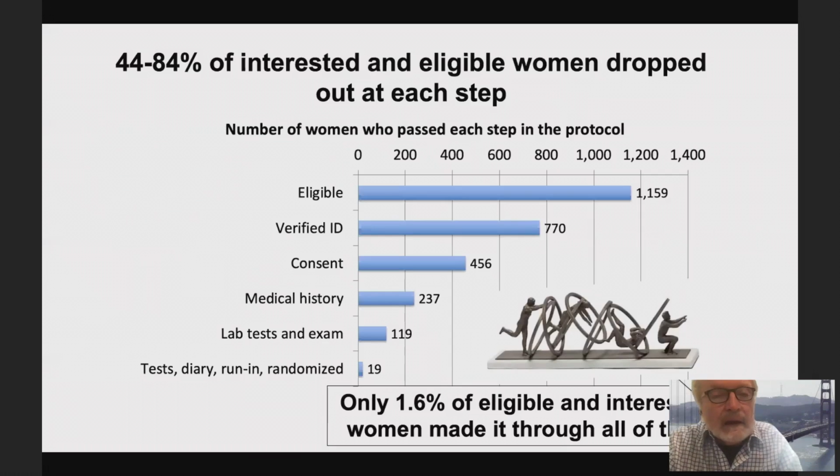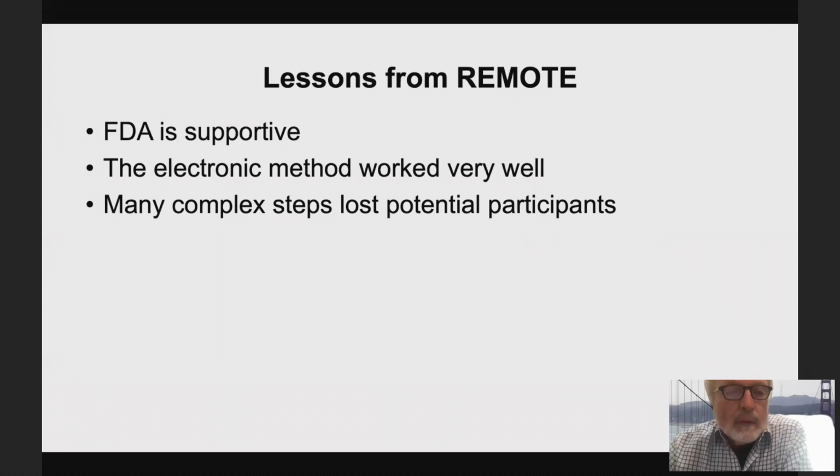Consequently, 40 to 80% of participants dropped out at each one of the various steps that are involved in this trial. And at the end, only about 1% of the women who were eligible and interested in the study at the beginning made it through everything in order to be randomized. So we learned from that trial that FDA is very supportive. The electronic methods and the way to do this at home works well, but complex steps, when you try to do them remotely, seem to lose potential participants.